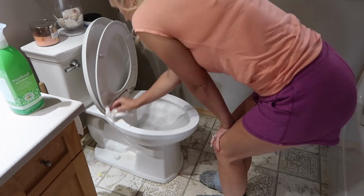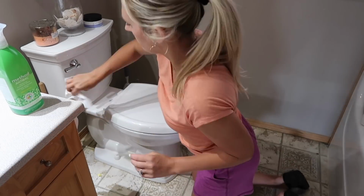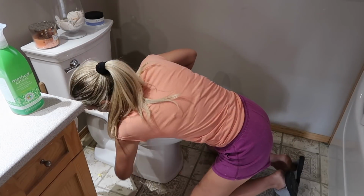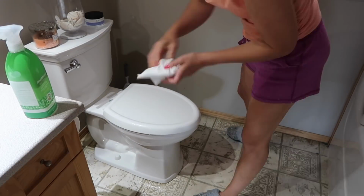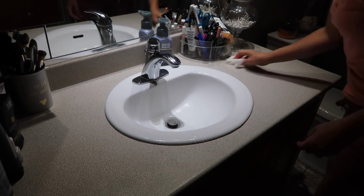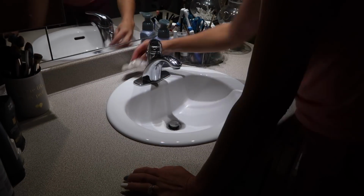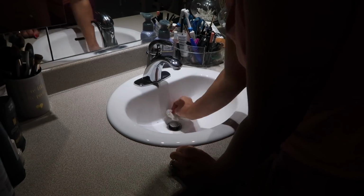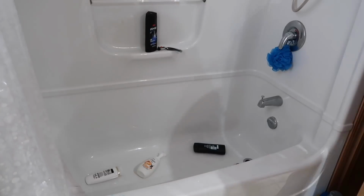Next up, I'm tackling my bathroom. The toilet is pretty yucky. It did have some splash marks on it because I often dump out leftover food in the toilet and flush it before I put it in the sink because we don't have a garburator. So that's what I have to do when we have chunky food, which kind of sounds gross, but that's what I do. And then I'm just wiping up the counters here, lightly wiping the sink, and I'm going to clean the shower. It's not really a deep clean in the bathroom, but it will take care of the regular maintenance anyways.